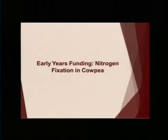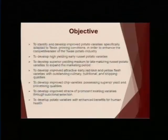Our early years of funding, when we came back, were on nitrogen fixation and cowpea, and I didn't know much about nitrogen fixation, but I thought, well, if there's difference in rhizobial strains, there must be differences in host plants in their ability to fix nitrogen. And we received about 4 or 5 grants over the early years, and most of my early graduate students worked on nitrogen fixation while we were getting the potato breeding going and up and running. And we had a number of papers from the nitrogen fixation work.